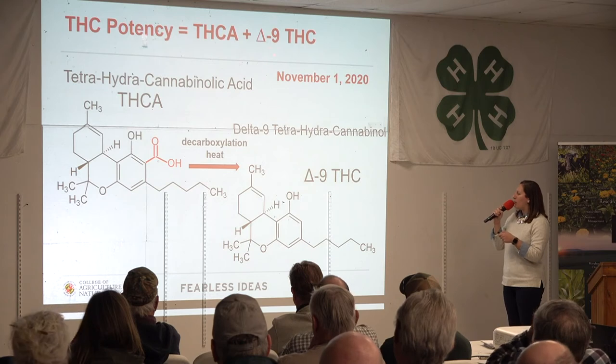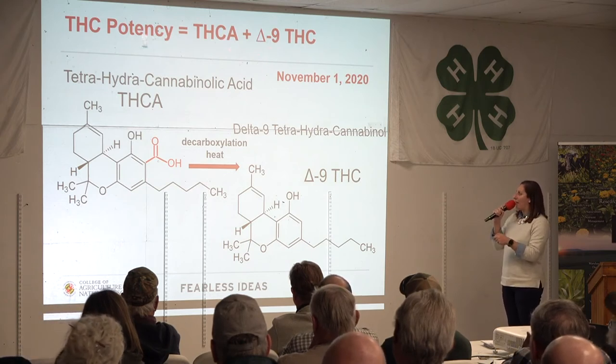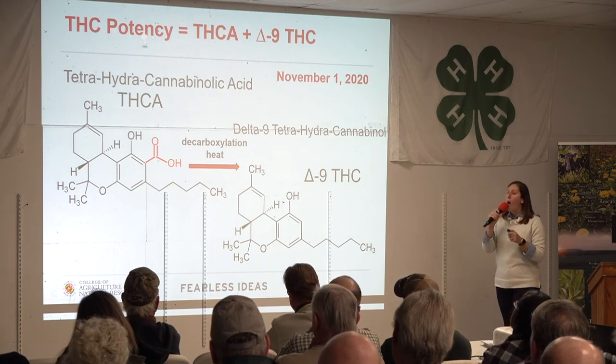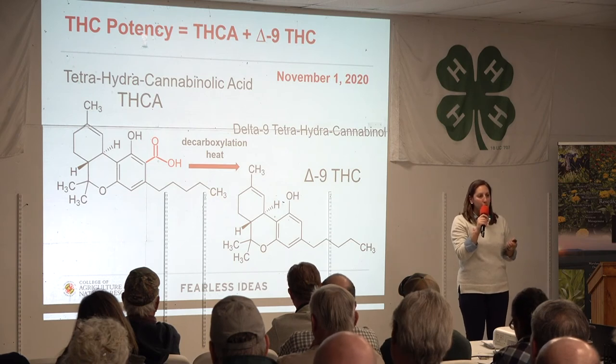It's a sum, right? It's a little more complicated than that, but we're basically going to add them together. All right? So November 1st, this is called THC potency. Now, this sum all has to be below 0.3. The goalpost has moved, okay?